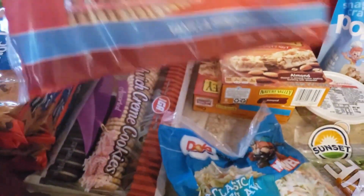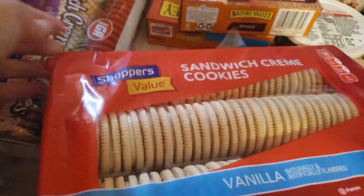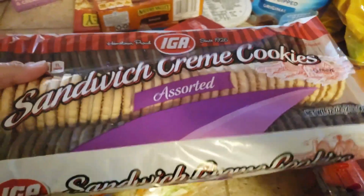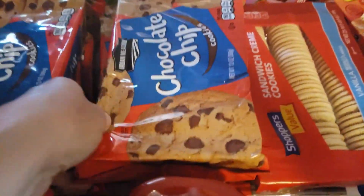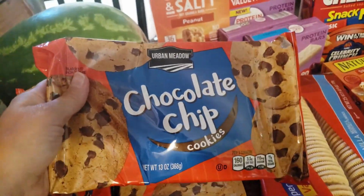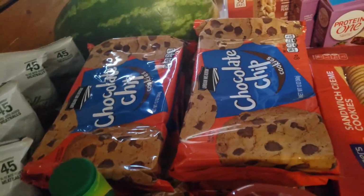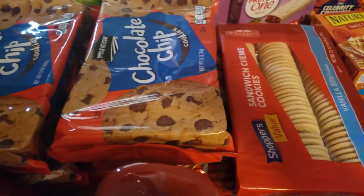The cookies, huge package of cookies. 1 pound, 9 ounce was $1. Same with this one. This one's 2 pounds of cookies was $1. So that was a really good deal because my grandsons and kiddos go through cookies. These chocolate chip cookie packages were 6 packages for $5. So they were less than $1 a package. So that is another snack item I can have on hand. Always got to have them in the cookie jar for the grandsons or they get upset. So another good deal. So we'll have cookies for quite a while.